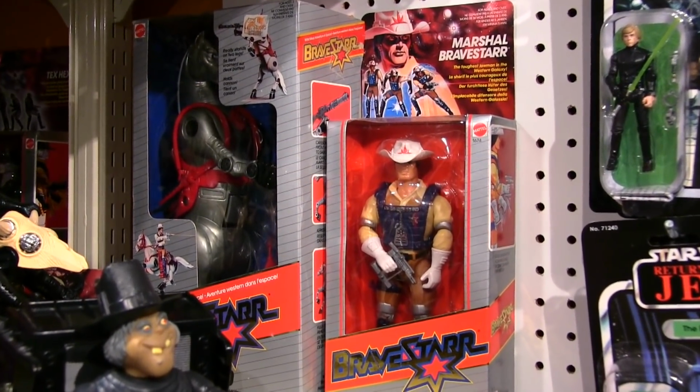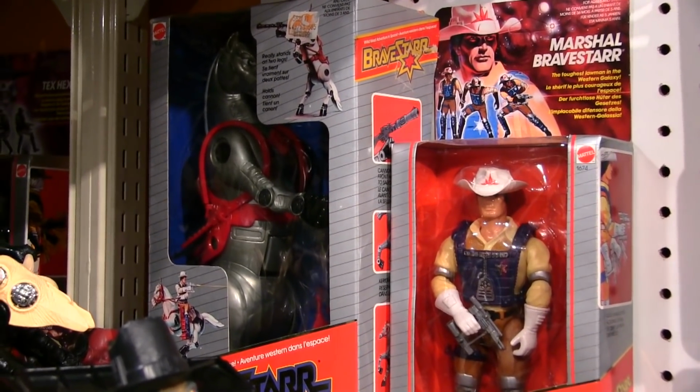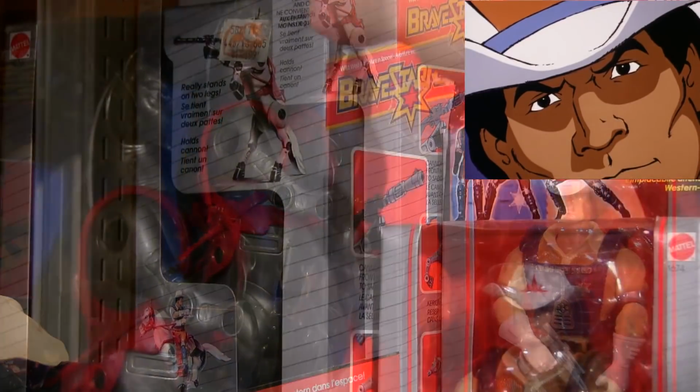Boxed Bravestarr in 3030. Despite his mystic powers, he hasn't been able to bust out of this package in over 30 years. Strength of the bear!